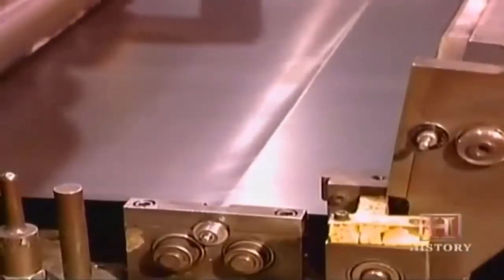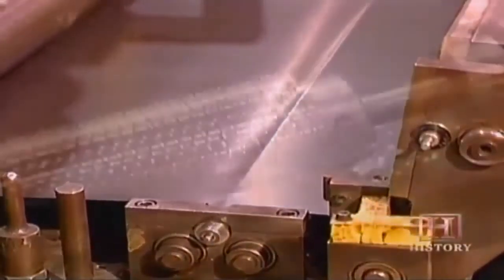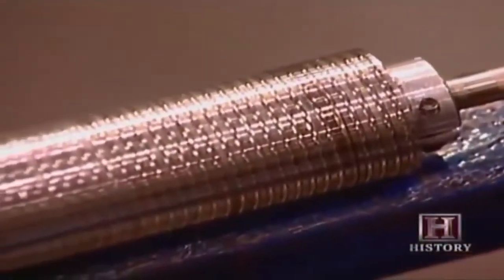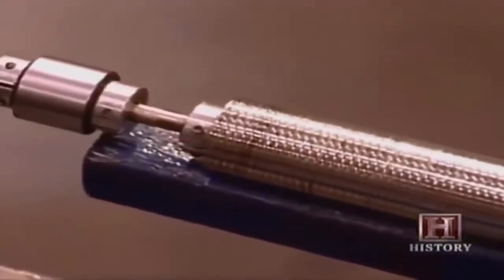It's a roller consisting of powerful permanent magnets classified as rare earths. These particular rare earth magnets are neodymium iron boron and are positioned such that their north and south poles alternate along the length of the roller.